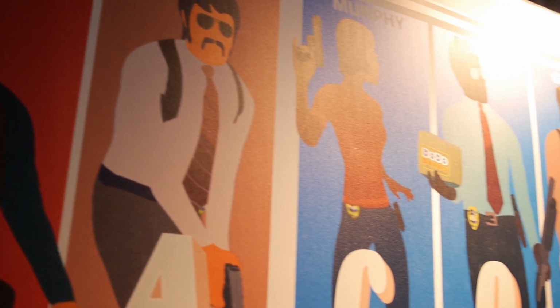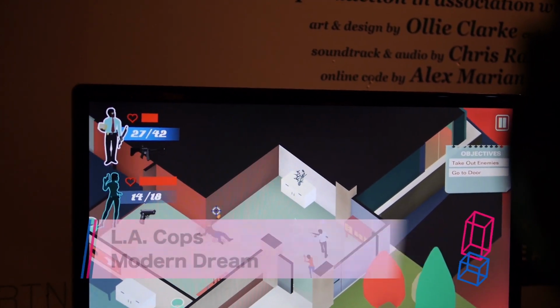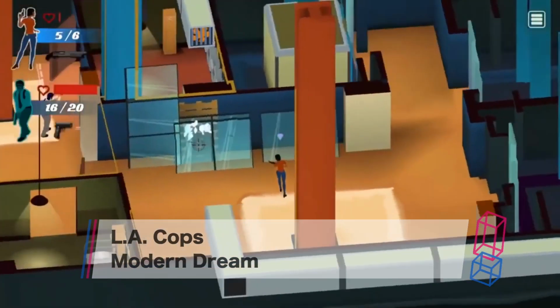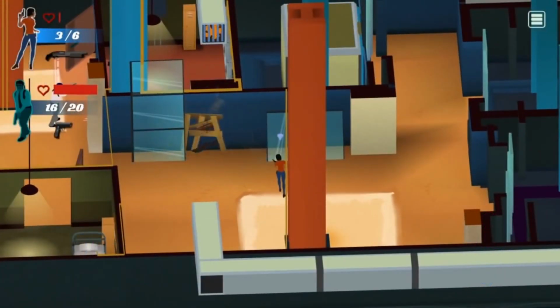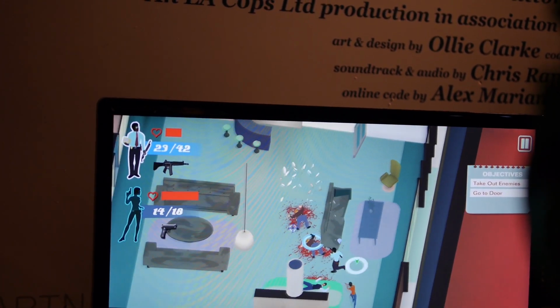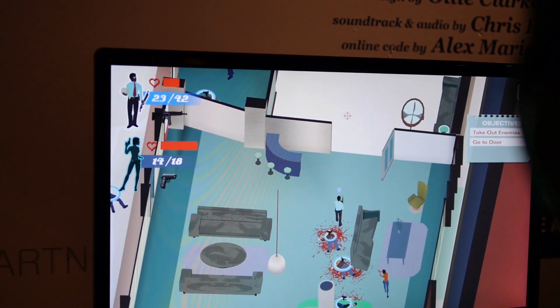Can I tell you a secret? This was my secret game of the show. LA Cops is a funny, stylish, retro-tinged action game in the vein of Hotline Miami. But where Hotline Miami was all ultra-violence and 80s grunge, LA Cops is cartoony, funny, and even slightly tactical.